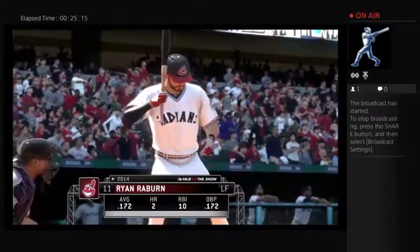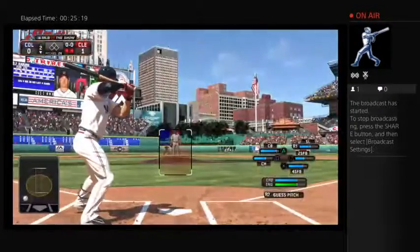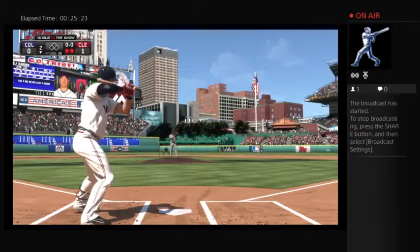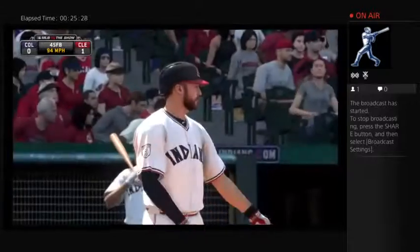Ryan Raburn will stand in now, still struggling to get anything going offensively. First pitch here misses wide, 1-0.